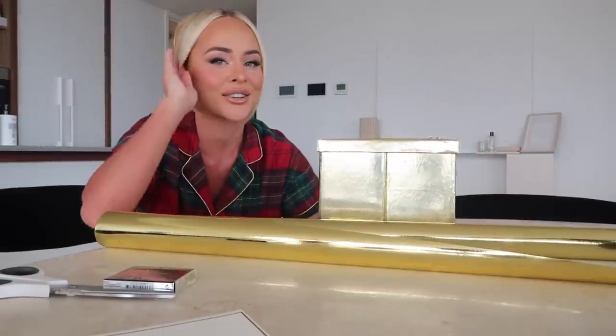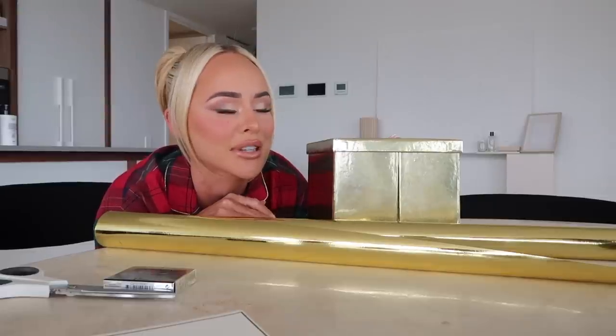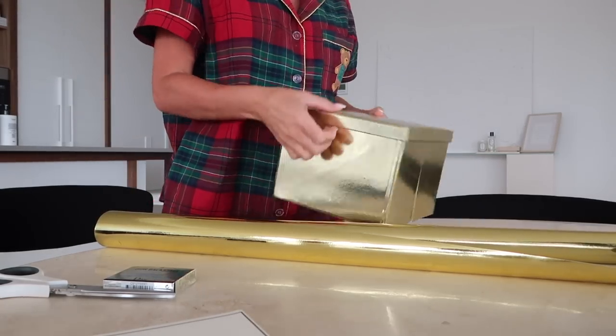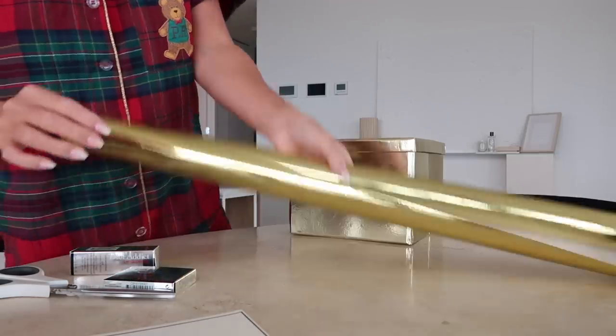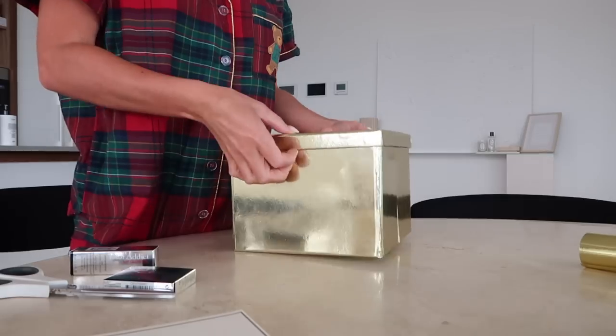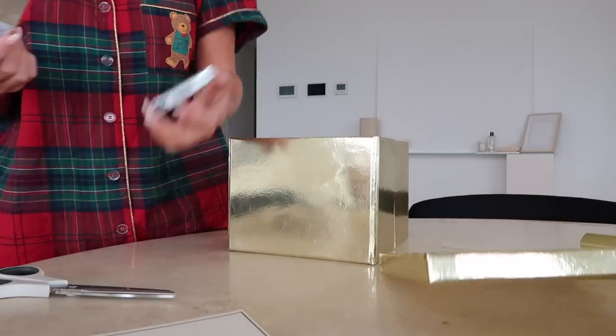I literally just called Talia to ask her. I was like, do you think my Secret Santa will be mad if I ask for the box back? And she was like, no. So I'm gonna ask for this box back just because they're a bit expensive, okay? So I'm gonna use this instead. I'm just gonna put them in here and then do the ribbon because the wrapping paper just wasn't going to quite work and this will just look so much cuter.